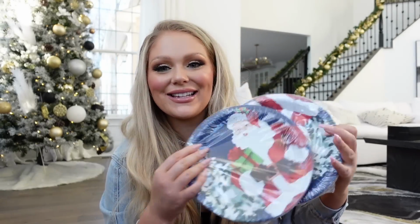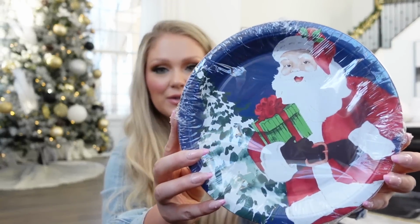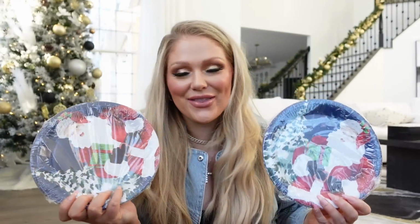I got these plates. So again, like I said, we're having a holiday party and we host Christmas and stuff at our house. So for actual Christmas dinner, we do use our nice plates. But for everything else, especially if you have a lot of people for a party, I don't have enough of our nice plates to be able to use. So I'll use paper for that and it's a bit easier to clean up. So I got these little holiday ones with Santa on them. I thought they were so cute.